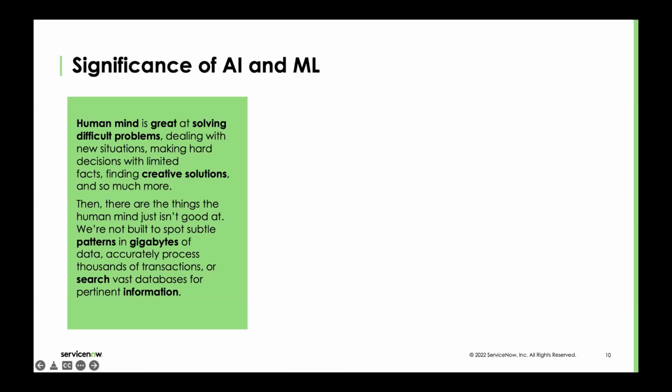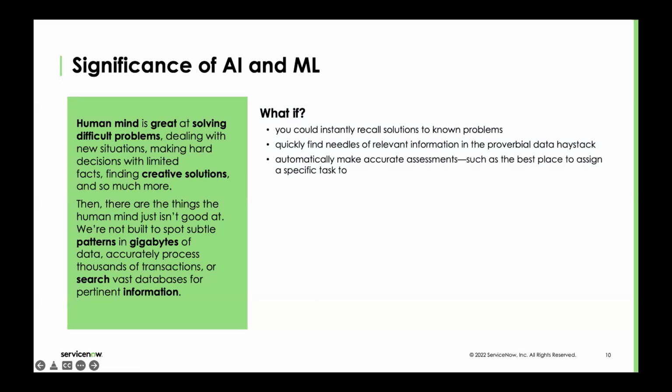We are not built to spot subtle patterns in gigabytes of data, process thousands of transactions, or search vast databases for pertinent information. And now what if you could instantly recall solutions to known problems, or quickly find needles of relevant information in the proverbial data haystack, or automatically make an assessment such as the best place to assign a specific task?